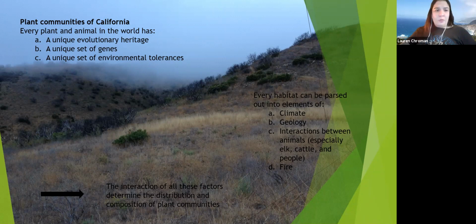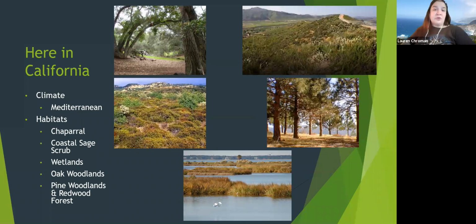All right. What we have here, these habitats are the result of our Mediterranean climate, those long, hot, dry summers and relatively survivable, cool, wet, but not really cold winters. The habitat types we're going to talk about today are chaparral, coastal sage scrub, oak woodlands, as well as pine woodlands and redwood forest, with the concentration on mostly chaparral and coastal sage scrub because you will see them best and most often here in our area.